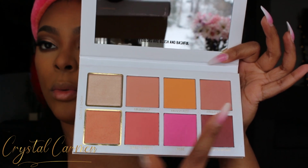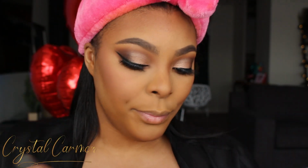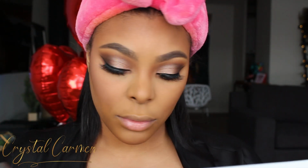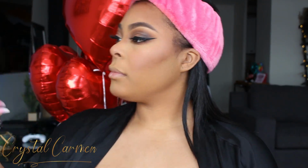Now I'm going in with this Scott Barnes blush palette, and I'm using the 2 shades I'm showing you guys. I have a secret. I love Scott Barnes products. I have a full dedicated Scott Barnes video coming soon. I don't know why people don't talk about Scott Barnes, but we're going to find out why and analyze the situation in an upcoming video. Thumbs up for that. So I'm using this blush. It's very natural, very pigmented, high quality.